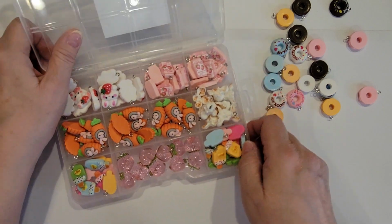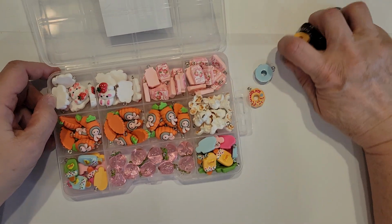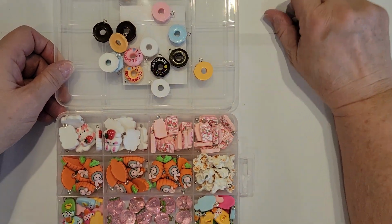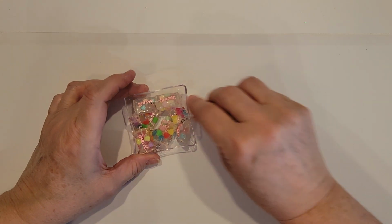I love putting things in these. Now, these cabochons are a little bit big for here, but this will be great for some other smaller jewelry findings, beads, and whatnot. So those are those cabochons and charms. And then I picked up these.